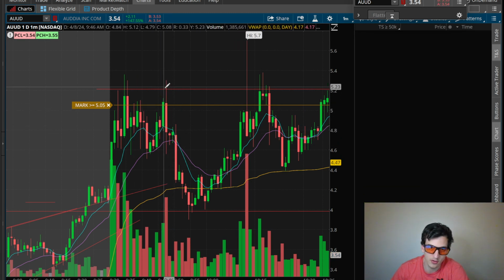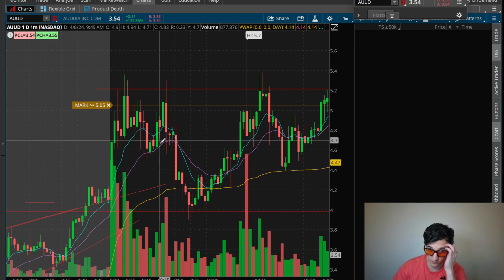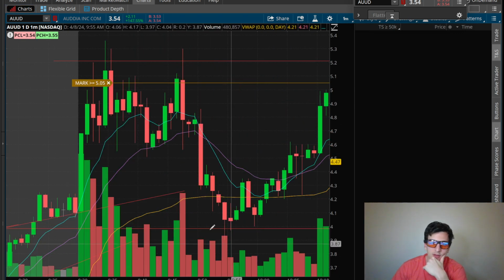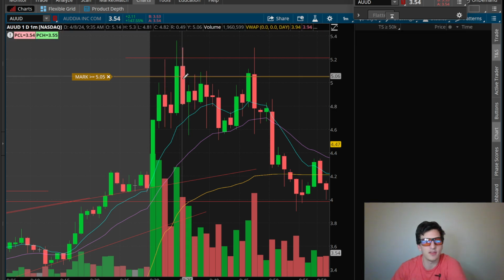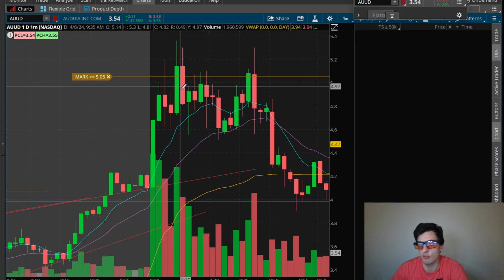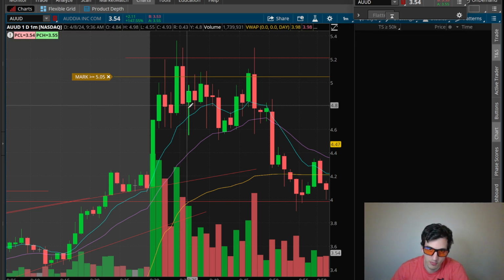Well, this candle here, actually. This candle here. I bought the pullback. I don't know why. Now, in hindsight, I was like, man, this is so extended. But I bought the pullback to $5. Then bought the pullback to under $5, looking for that next move higher. A very, very aggressive entry here. It did end up falling through, and I think I took a pretty decent loss.